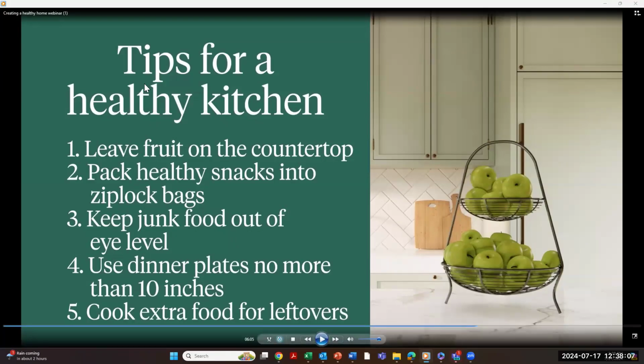So again, the tips for the healthy kitchen: leaving fruit on the countertop, packing healthy snacks into Ziploc bags, keeping your junk food out of eye level. I always say, I have a sweet tooth, and I do not bring anything into my home unless it's a premeditated binge, like I know I'm going to eat it all, or they're pre-portioned packages. But I know there are certain things like cookies that I cannot control myself, so I do not bring them into my home. And again, using smaller dinner plates, less than 10 inches, and cooking extra food for the leftovers.